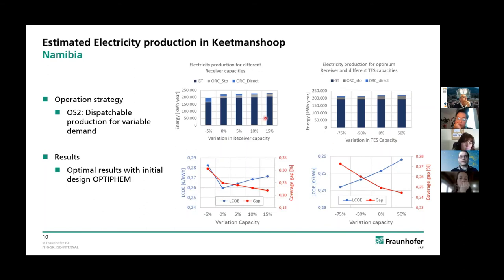So changing the receiver size, as you see here, if we reduce the receiver size by 5%, it affects the annual energy generated by the system, so the LCOE actually increases. But if we increase the size of the receiver from the reference size, it increases the annual yield, but really not significantly. On the other hand, your cost will be increased, so the LCOE will increase. That's why this point is actually the minimum.